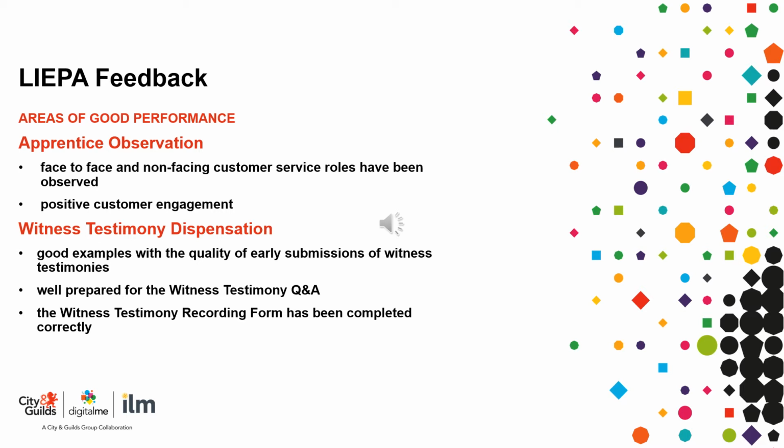We've seen some good examples of the quality of those witness testimonies early on, and they've easily met the standards. The examples have also been successfully mapped holistically across the standard and have basically attested to both the pass and distinction criteria, so across the board, which is good. Apprentices have generally been well prepared for that witness testimony Q&A and are familiar with the examples, so it's clear that centres have prepared them accordingly.